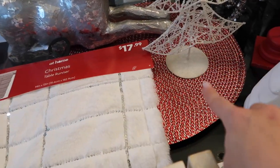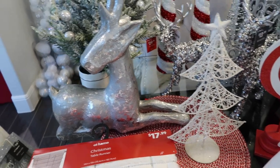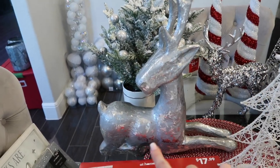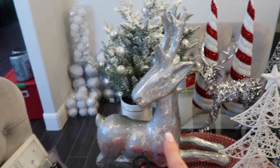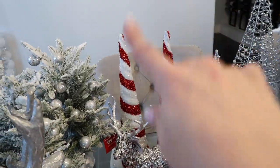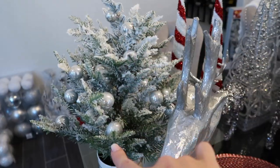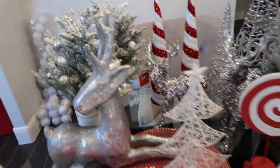Okay, so y'all have seen this. This is the table runner. These are the placemats. This little tree, I don't remember where I got it. We've had it for a long time. This definitely came from At Home a few years ago. He's still there. You can get him. I saw him the other day. These were from At Home. These little sparkly reindeer, y'all already saw those. My little pointy candy cane trees. And then this greenery, y'all also already saw that in the other video. So this was all At Home.